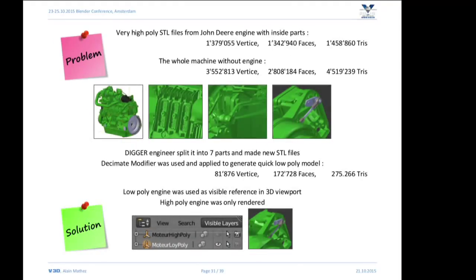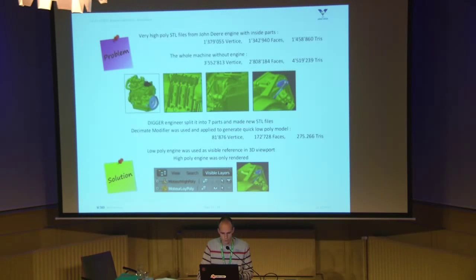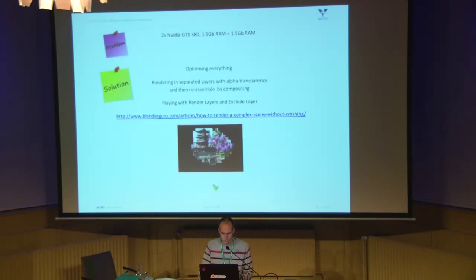The whole John Deere engine was also a problem because it was a very, very high detail model directly received from the producer, so not so easy to work with. I just imported the engine, applied a decimate modifier, and worked with two models, one high poly just to render and a low poly to see in the viewport. Of course, crashes because my graphic card was not strong enough.